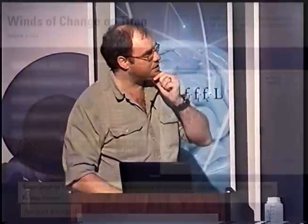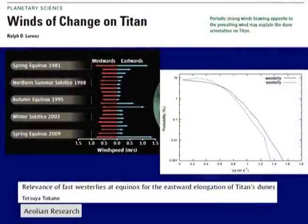But it's saying there's something in the models, something that needs to be in the models, perhaps, that is on Titan. Titan is telling us something here. And in fact, this debate may have just been resolved. Actually, I had a commentary piece published just last week in Science magazine, reporting on the work of Tetsuya Tokano, a very prolific modeler in Germany, who indeed finds, as everyone else has found, that the low latitude, low altitude winds should be predominantly from east to west, i.e. opposite to where the dunes go.